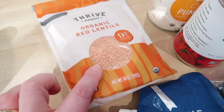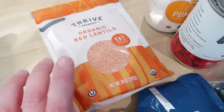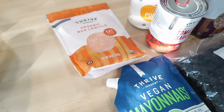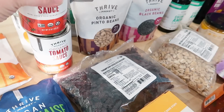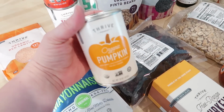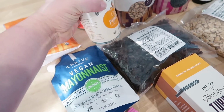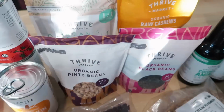And then I also got some red lentils. I have some green lentils in the pantry, but I thought it would be fun to try these as well. There's a chili recipe that calls for mixed beans and lentils, so I thought I could use those for that. I also got some tomato sauce, 2 cans of that, and then 1 can of pumpkin. They do have pumpkin available on their site if you guys are looking for that. I know that some people have had a struggle lately finding it in their stores.